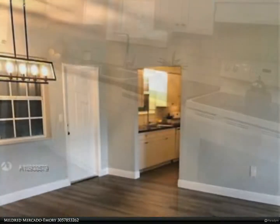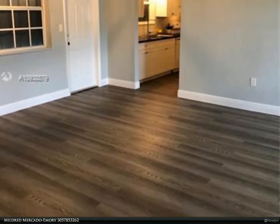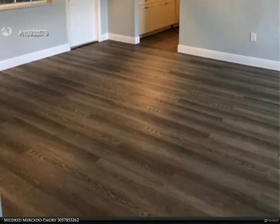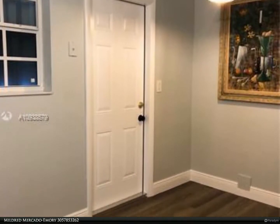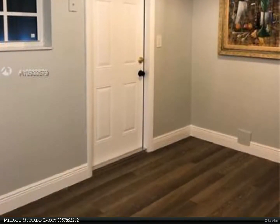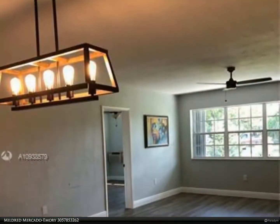Master bedroom with nice sized walk-in closet and plenty of windows. Updated bathrooms with the latest plumbing and light fixtures. Hurricane shutters on all of the windows of the home. Modern and beautiful light fixtures adorn the home. Recently painted inside and outside.